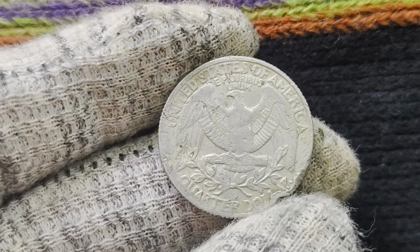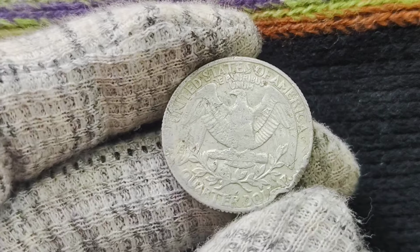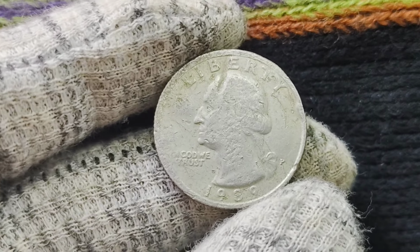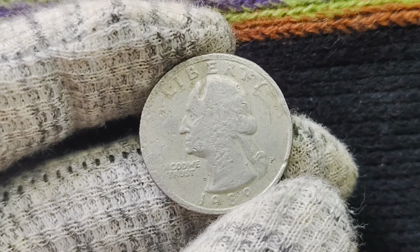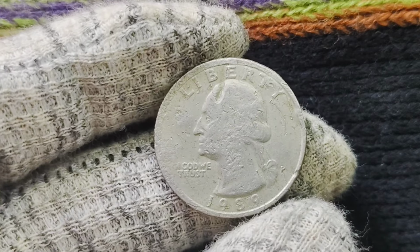But here's where things get interesting. You see, the vast majority of 1989 quarters are common, and their value remains low. So why would one of these coins be worth so much? The answer lies in a rare error that happened during the minting process. Some of these 1989 P quarters were struck with a critical mistake, which makes them incredibly valuable to collectors and investors.